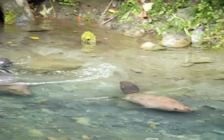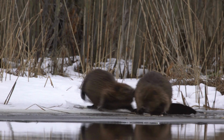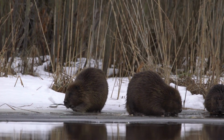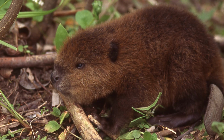They mate in early January. Beaver families may have as many as 10 members who groom each other and may exhibit classic sibling rivalries. Real aggression among beavers is rare, but occasionally males will dispute territory. Up to 4 kits may be born in late April through early May.